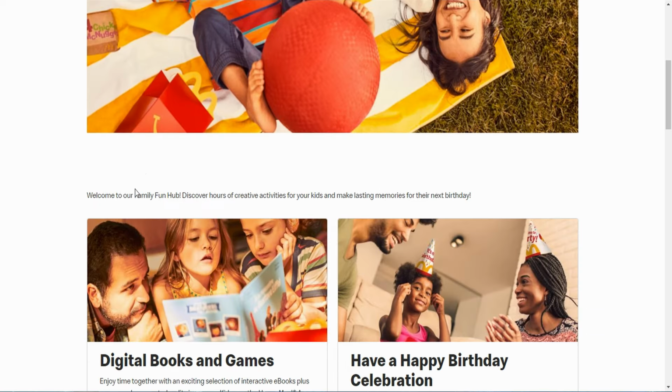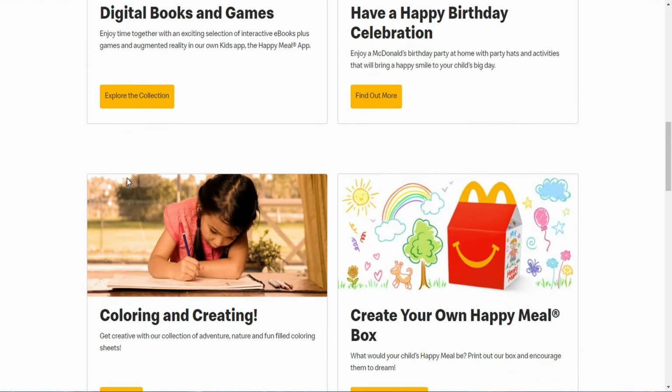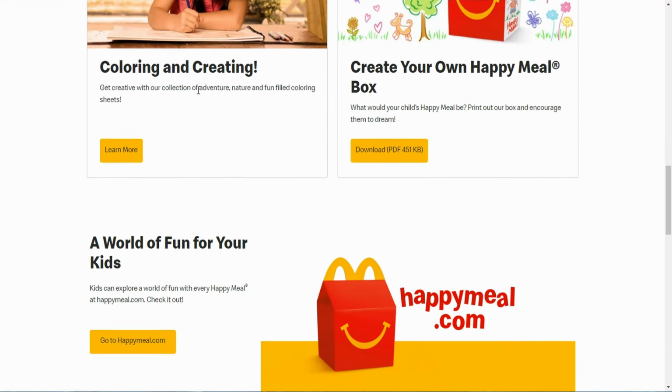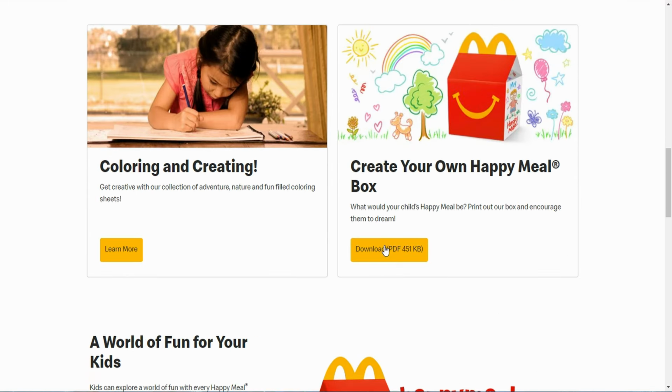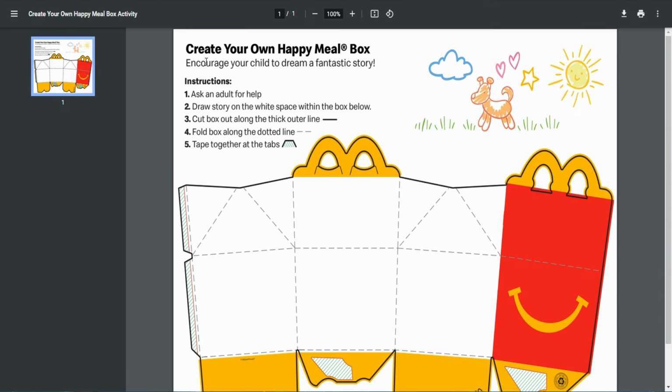Family Fun Hub. "Welcome to our Family Fun Hub. Discover hours of creative activities for your kids and make lasting memories for their next birthday." And wait, hold on. We got digital books and games. We have to bounce back to that, but have a happy birthday celebration, coloring, creating, create your own Happy Meal box. We'll have to see what that's about, but that's kind of weird because it makes you download a PDF. I'm about to say, what type of PDF am I downloading? Is it going to be some weird government conspiracy stuff? But create your own Happy Meal box.